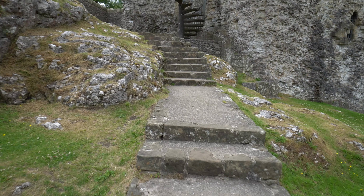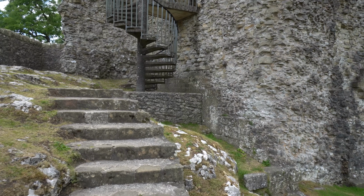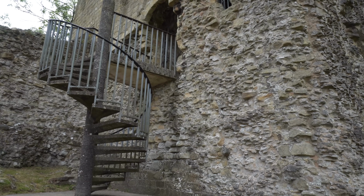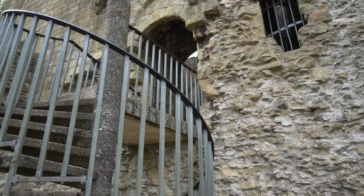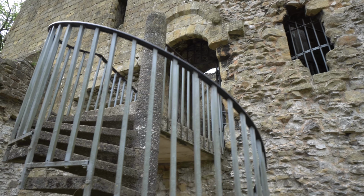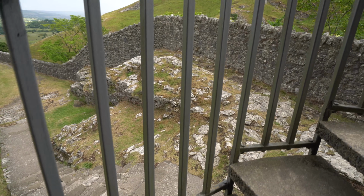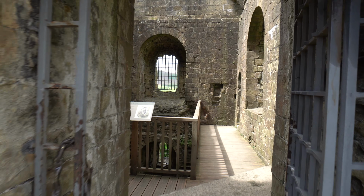Okay, coming into the gate. This is the main event here. Curious to see what this looks like. Obviously, these stairs would not have been here, not like this at least, but that does look like an original entrance. Wow.